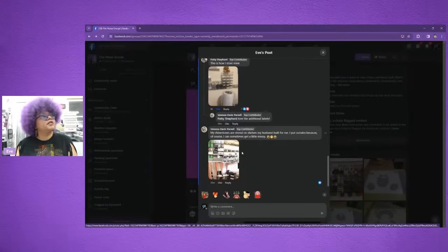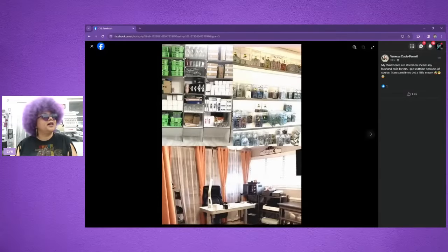Now we got Vanessa Davis Parnell. Holler. She says, my rhinestones are stored on shelves my husband built for me. I put curtains because, of course, I can sometimes get a little messy. I know that's right. Oh, I see. The curtains are in front of it to hide it when she needs to hide it. But that's her collection of stones. Look at that. Lights under it and everything.